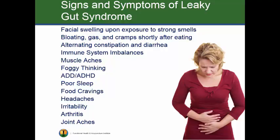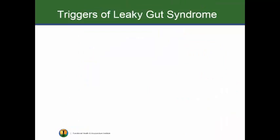You'll notice that a lot of these symptoms are not related to your gut. You can have no stomach pain at all, think you have perfect digestion, but in fact have leaky gut. That's where testing might become important, to convince somebody that it's an avenue that needs to be addressed and taken care of. So what are the triggers of leaky gut syndrome? In general, this falls under the realm of stressors to the body of numerous different types.